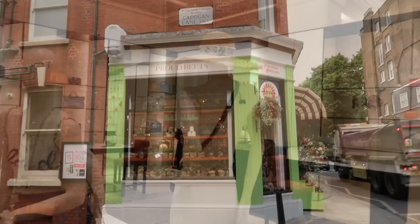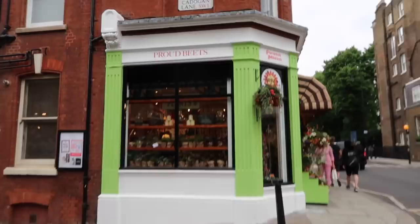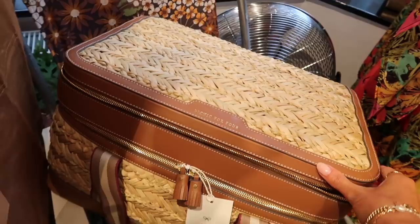I'm just making my way down to King's Road toward the flower show, and here on Pont Street and Cadogan Lane, it looks like Anya Hindmarch has opened a little mini garden centre. So I thought I would pop inside, have a little look. Quite possibly the most gorgeous thing I have ever seen. It's an Anya Hindmarch picnic hamper.